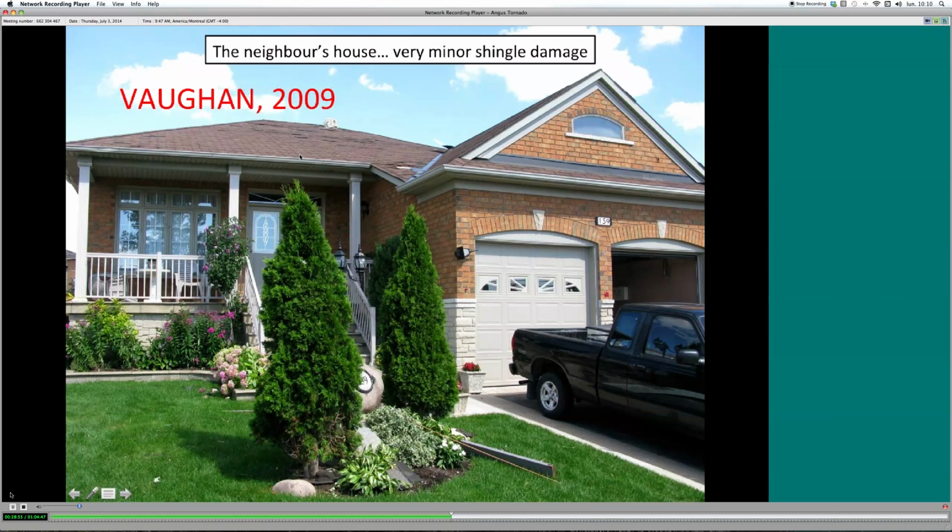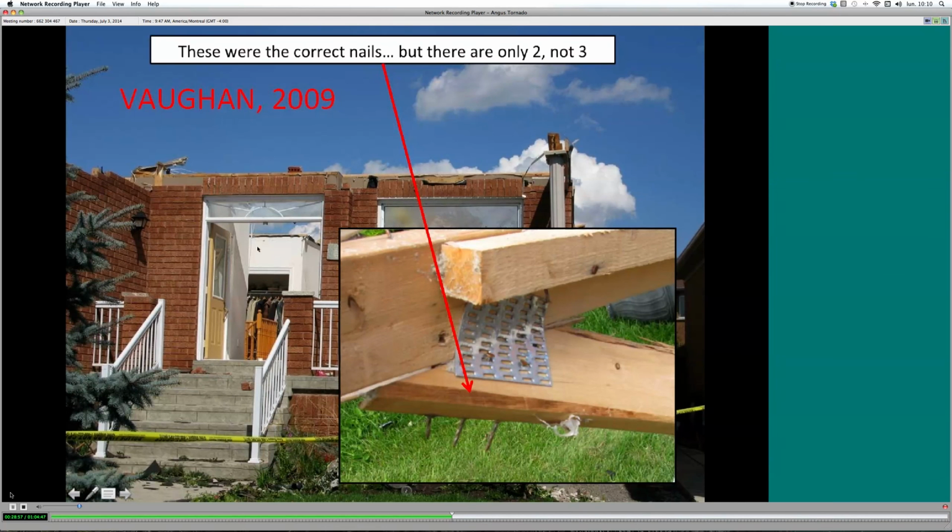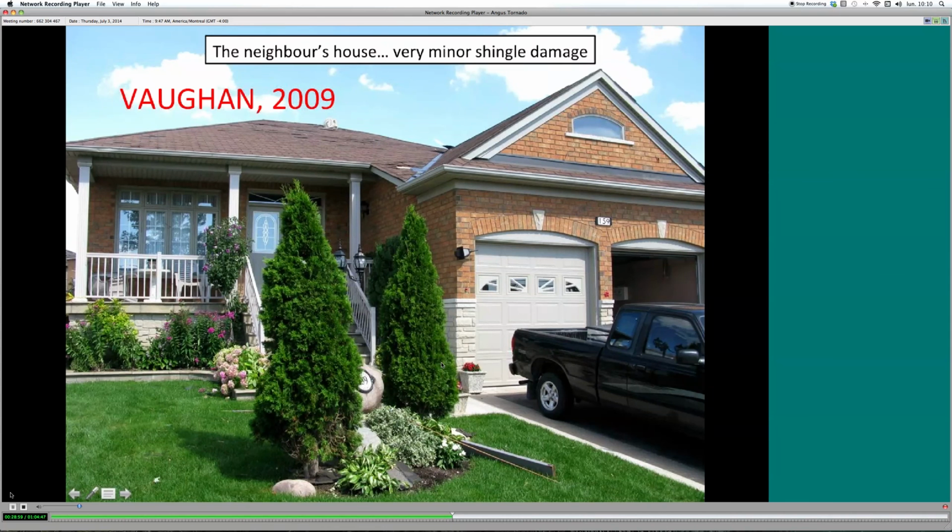So you can see the combination of having a large opening and inadequate fasteners compared to not having that internal opening. We don't know anything about the fasteners because we didn't get into this house, but you can see the difference that the internal pressures certainly can make, as well as the strength of the fasteners.